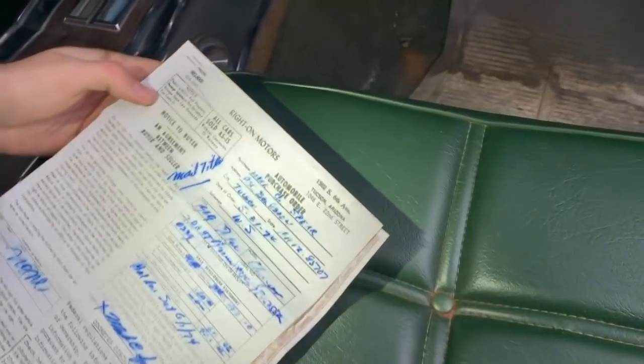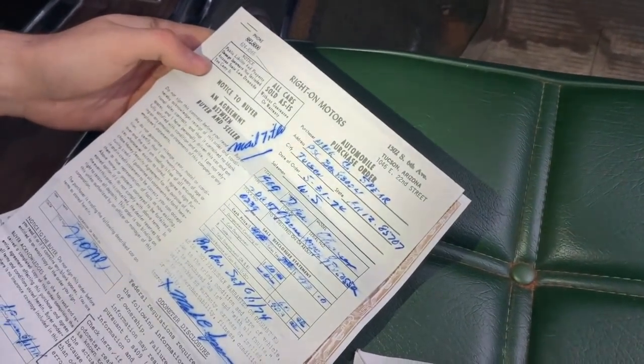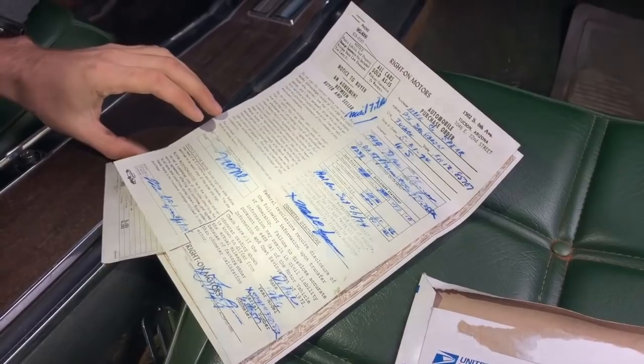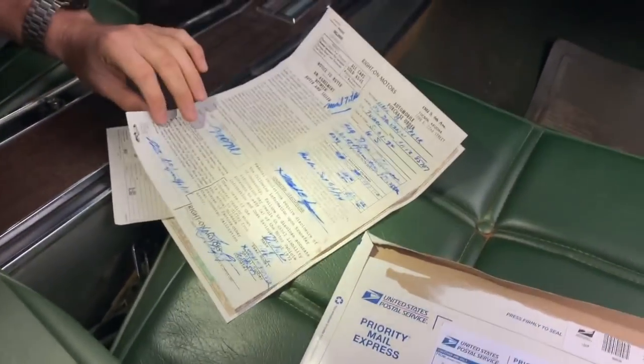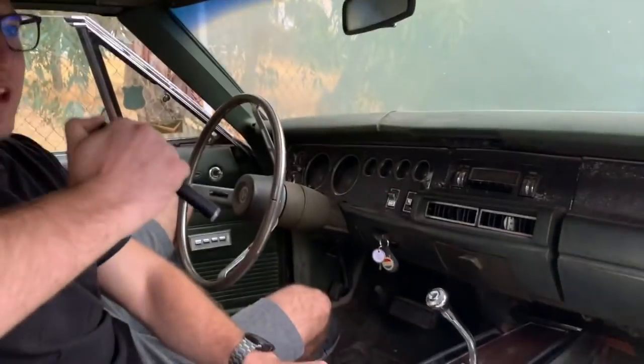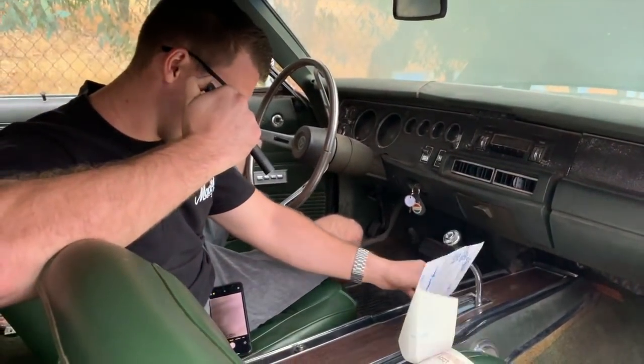So that's from when he bought it from Right On Motors. I think it's May 31st, 74 is when he bought the car. That's 65,000 miles. How many is on it now? 93. So he probably rolled that over.